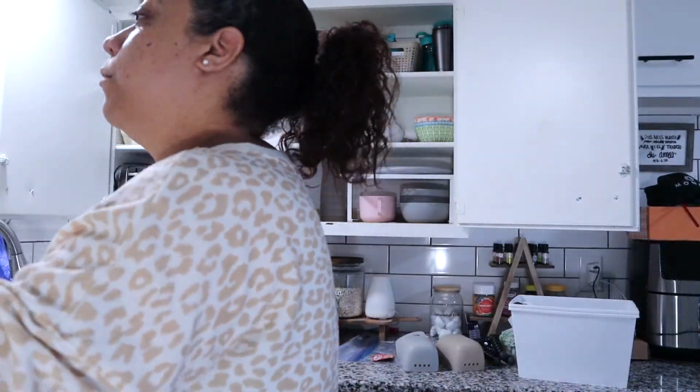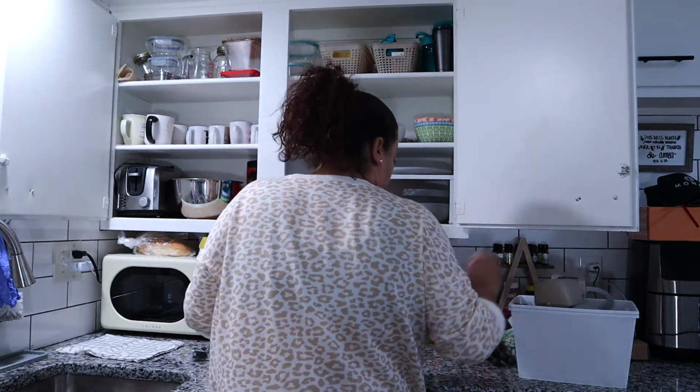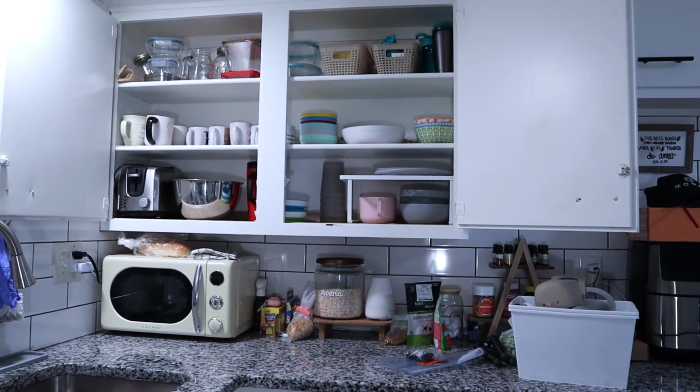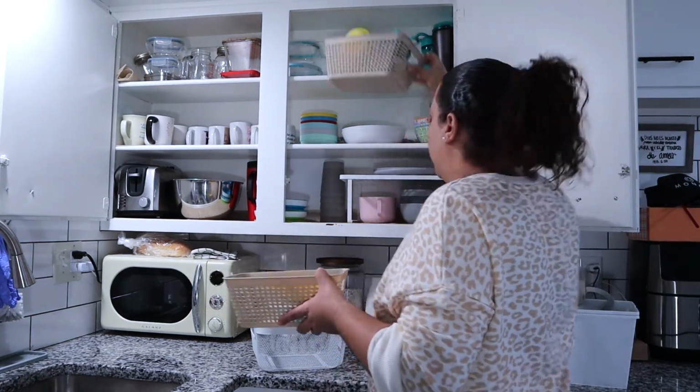And look at the way these cabinets turned out. It looks so much better. Everything in here is dinnerware, things that I use to cook. I put my toaster oven in there. There's no food in this cabinet. I do have to work on the top where my glass Tupperware is. I have to find some sort of organizing system for that, and I'll share with you guys when I do.